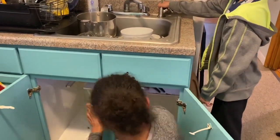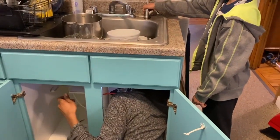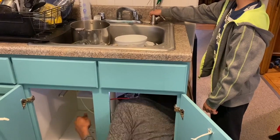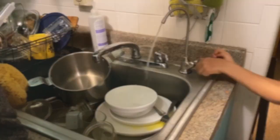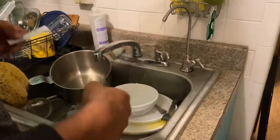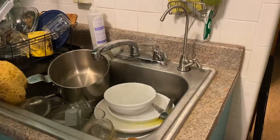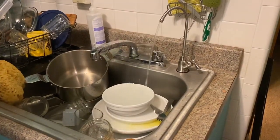These are one of the projects that we've been doing around the house that's been on the list for about 2, 3 years, like boxes sitting there waiting to be installed. We have a house filtration system, but we wanted an RO system also attached to our sink. So we have extra filtered water, and the kiddo did a great job helping.